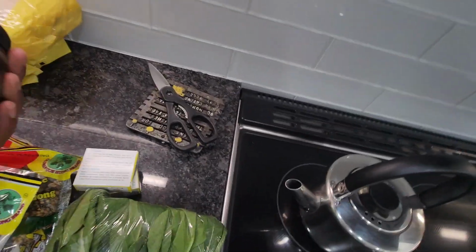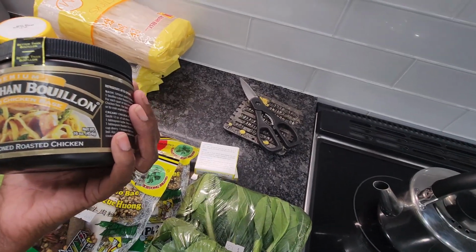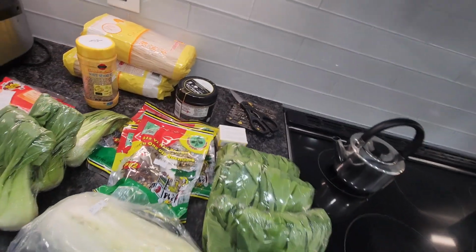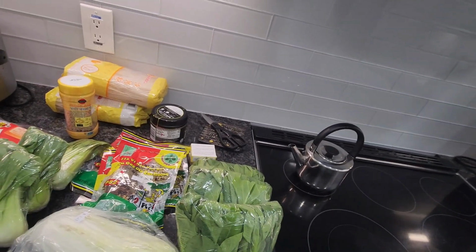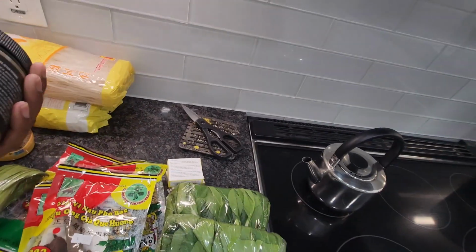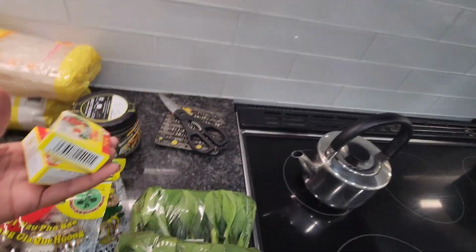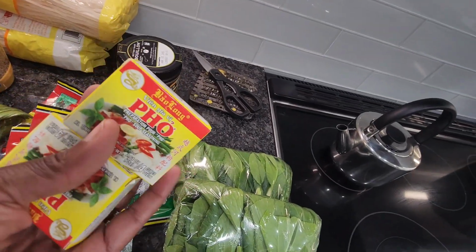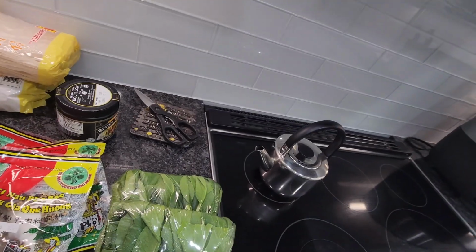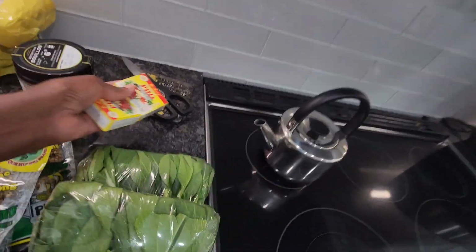And I think that was a jug. And this is that better than bouillon chicken. I usually have the little one like that, but I'm surprised they have this big one, and it's powder. I'm surprised about that. And then I saw some pho soup seasoning. I got that so I can season, because sometimes when I make my pho, I just don't feel like there is just enough seasoning in it. So these are light bouillons, and I got 2 of those.